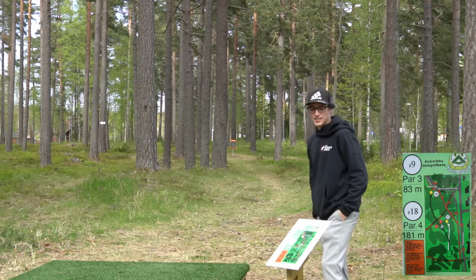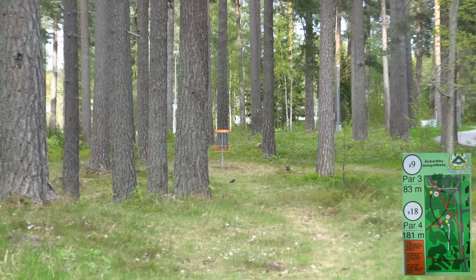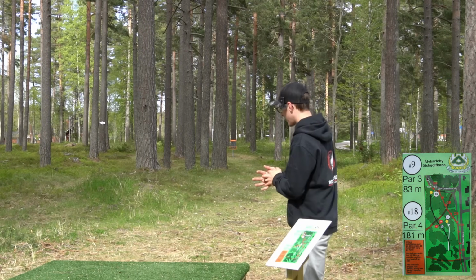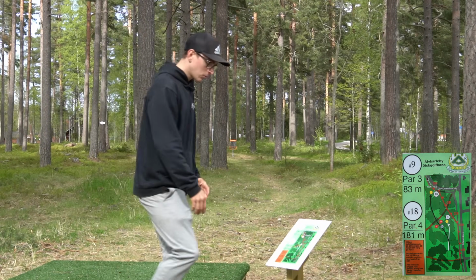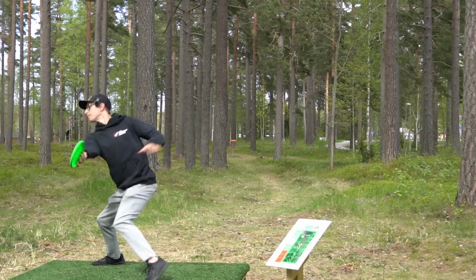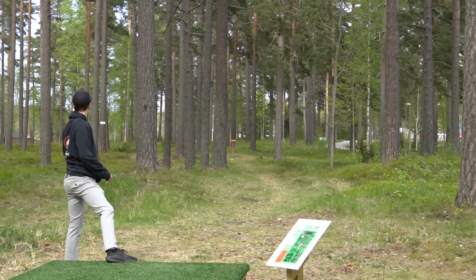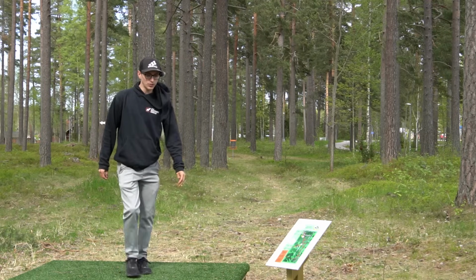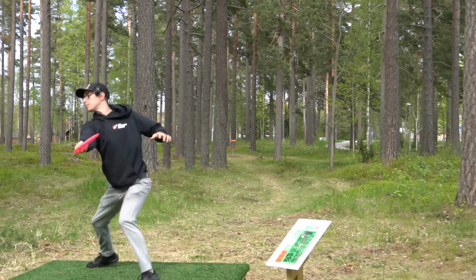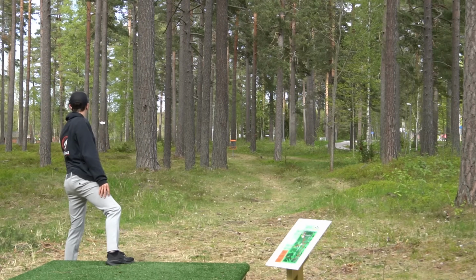Alright, hole 9 says 83 meters is 70. Slight hyzer, headwind. So what am I doing here? Maybe a Reco? Slight hyzer, flip it up and go straight. Yeah, let's do that. K1 Reco. That is parked. Let's try to get the ace with the Göte. Do it. Come on. Come on.